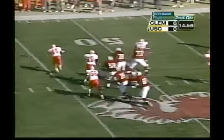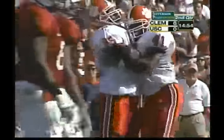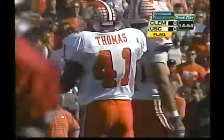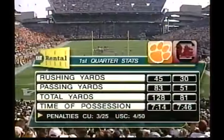Oh, Petty's in trouble. He gets rid of it. Boy, he was drilled by Rodney Thomas. And we've got a flag down. Yeah, threw that one away, and that's going to bring the flag out as we look at the stats here for the first quarter.